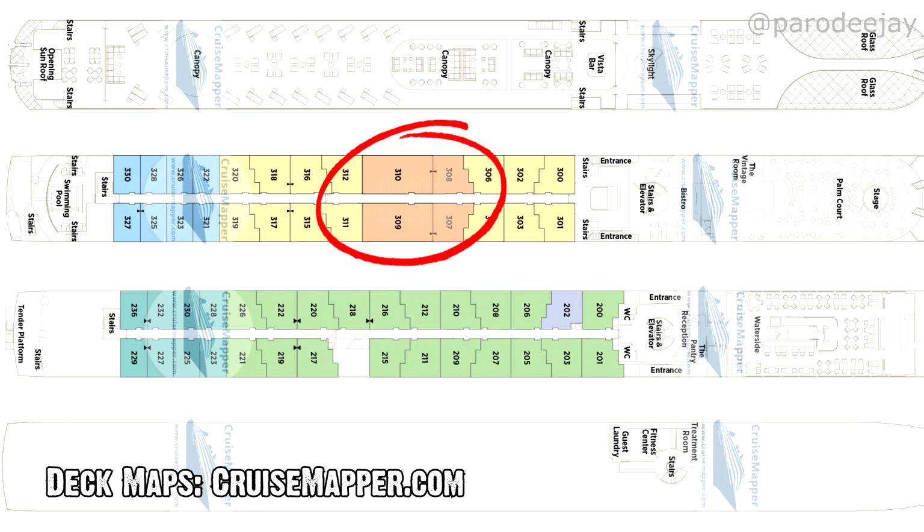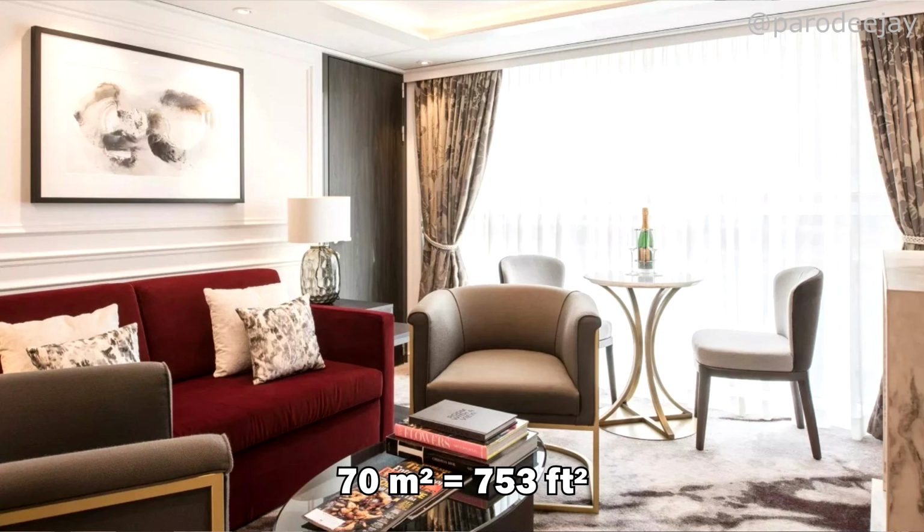And then they have the Owner Suite, which is an interesting concept because what they do when you have an Owner Suite is they do 2 connecting cabins. Right. So you basically have, I think it's a Debussy Suite combined with a Riverside Suite, and it gives you 70 square meters, and there's only 2 options to have that on the ship as well. Side note, those are the only cabins on the whole ship that can accommodate 4 people. Everything else, it's 2 people. 2 only.